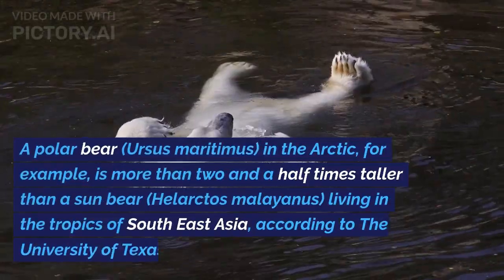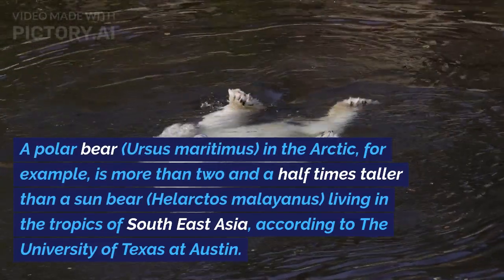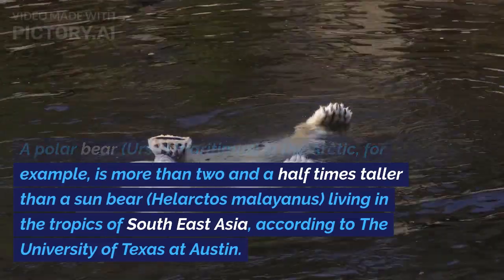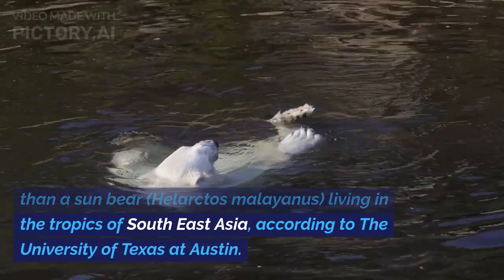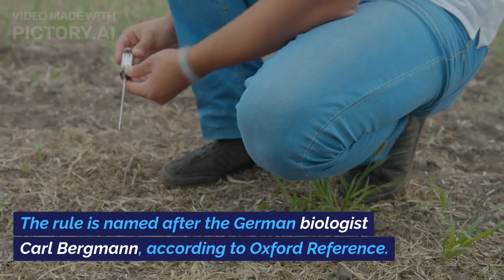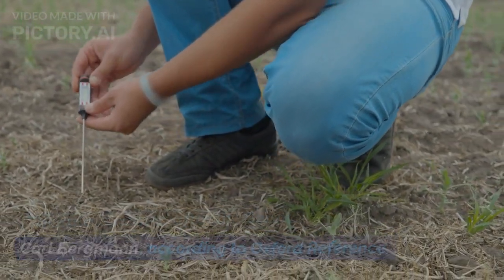A polar bear, Ursus maritimus, in the Arctic, for example, is more than 2.5 times taller than a sun bear, Helarctos malayanus, living in the tropics of Southeast Asia, according to the University of Texas at Austin. The rule is named after the German biologist Carl Bergmann, according to Oxford Reference.